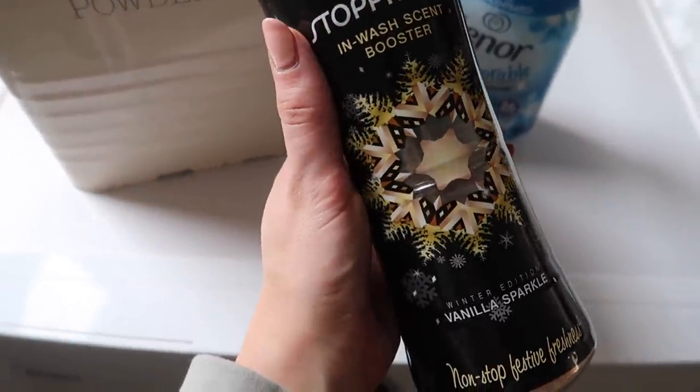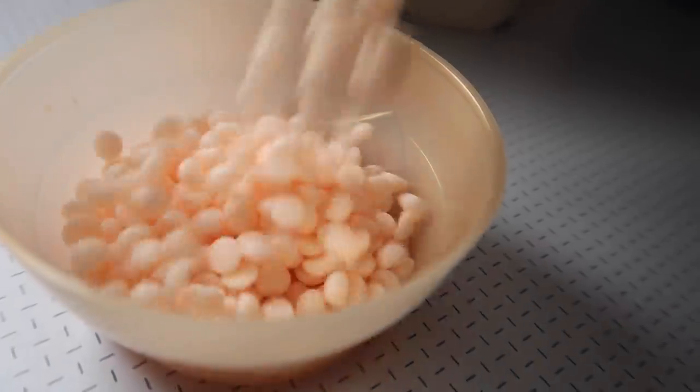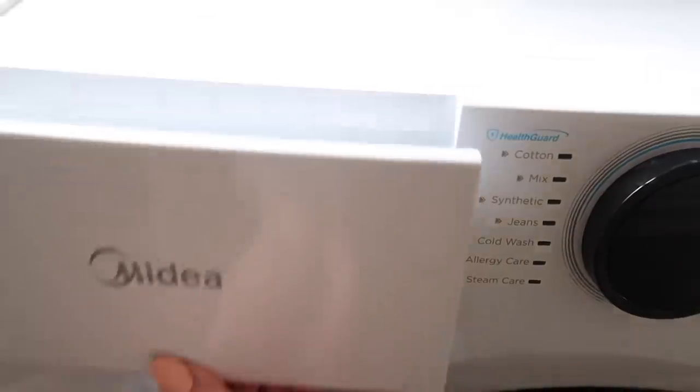And that warm steam penetrates into fibers, it crushes dirt, kills bacteria, and it really just gives your bedding, your towels, any kind of dog bedding a really deep clean.